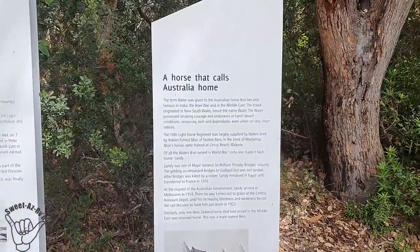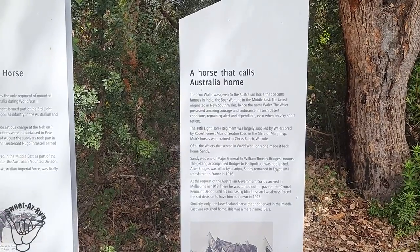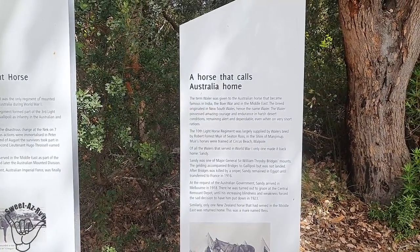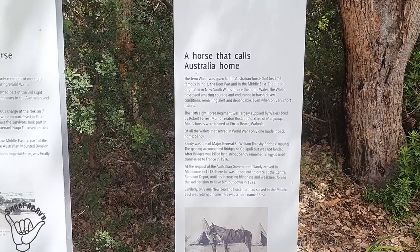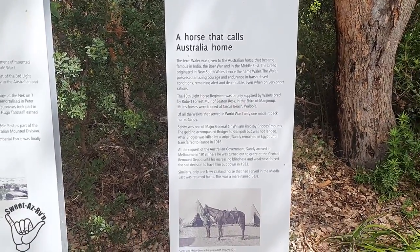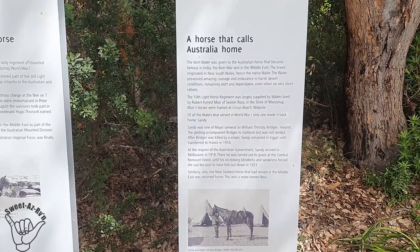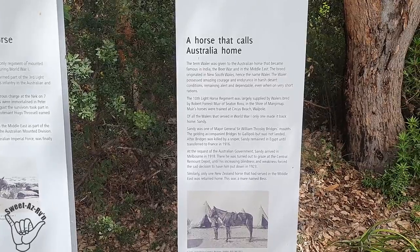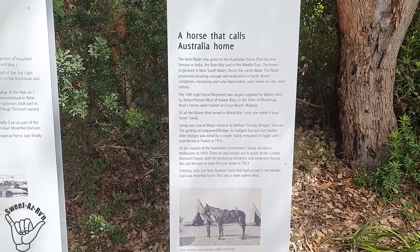Wow, how's this? So the horses that were shipped to war, called whalers, served in World War I. Only one made it back home. It was Sandy. Sandy was one of Major General Sir William Throsby Bridges' mounts. The gelding accompanied Bridges to Gallipoli, but was not landed. Similarly, only one New Zealand horse that had served in the Middle East was returned home. This was the mare named Bess.